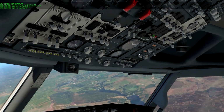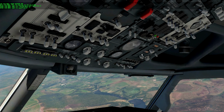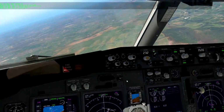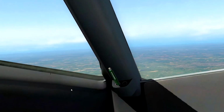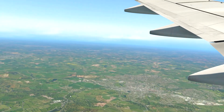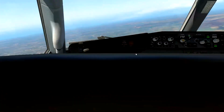Okay, so landing altitude is 250. 250. Can we see Manchester yet? Should be around here somewhere. Into a wing view. No, can't quite see Manchester Airport yet.